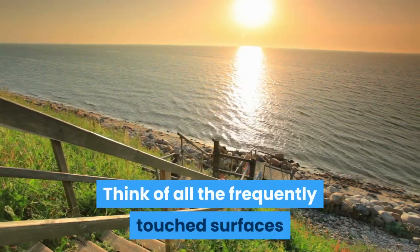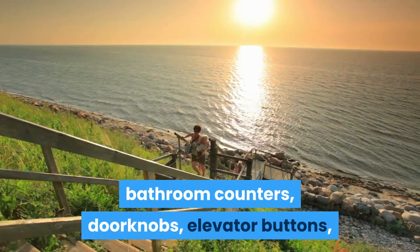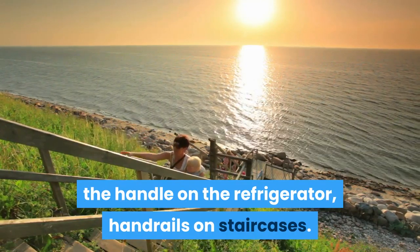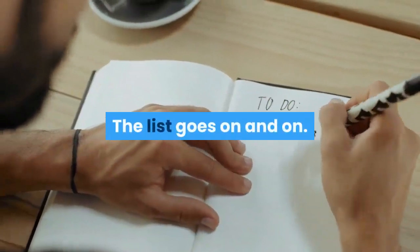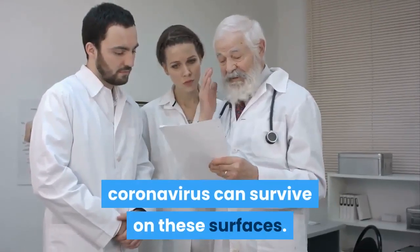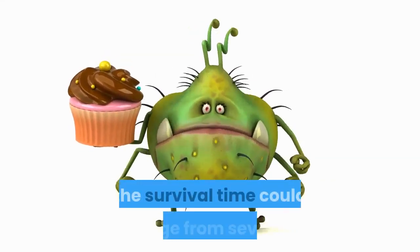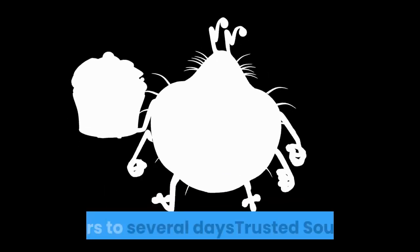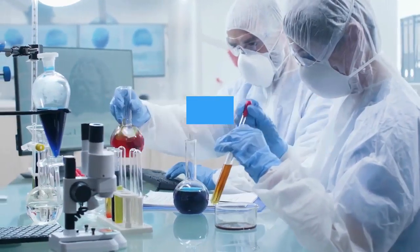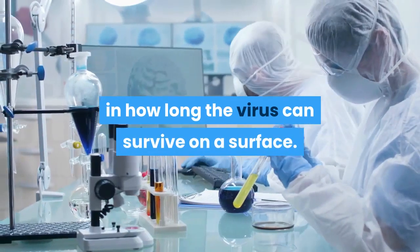Think of all the frequently touched surfaces where germs can lurk: kitchen counters, bathroom counters, doorknobs, elevator buttons, the handle on the refrigerator, handrails on staircases. The list goes on and on. Experts don't know for sure how long the novel coronavirus can survive on these surfaces. But if the virus behaves like other, similar viruses, the survival time could range from several hours to several days. The type of surface, the temperature of the room, and the humidity in the environment may play a role in how long the virus can survive on a surface.